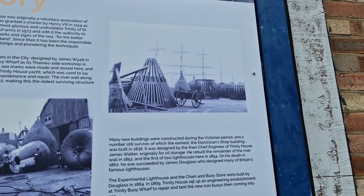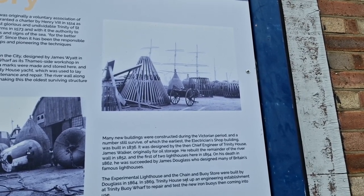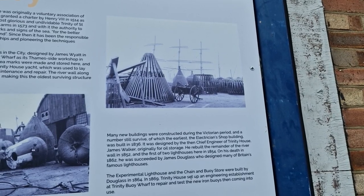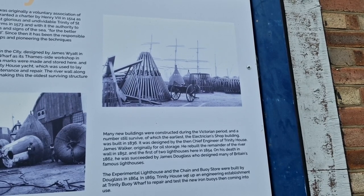He rebuilt the remainder of the river wall in 1852, and the first of two lighthouses here in 1854. On his death in 1862, he was succeeded by James Douglas, who designed many of Britain's famous lighthouses. The experimental lighthouse and chain buoy store were built by Douglas in 1864.